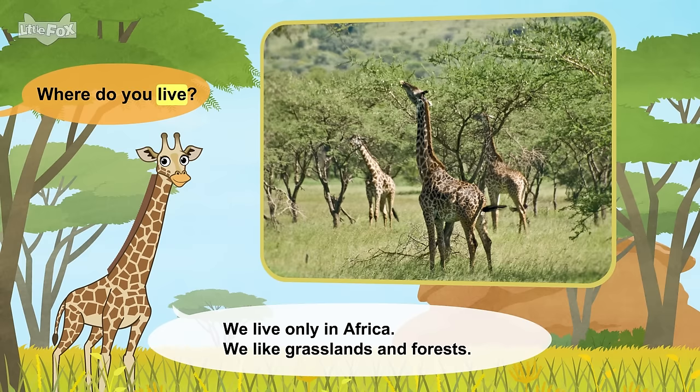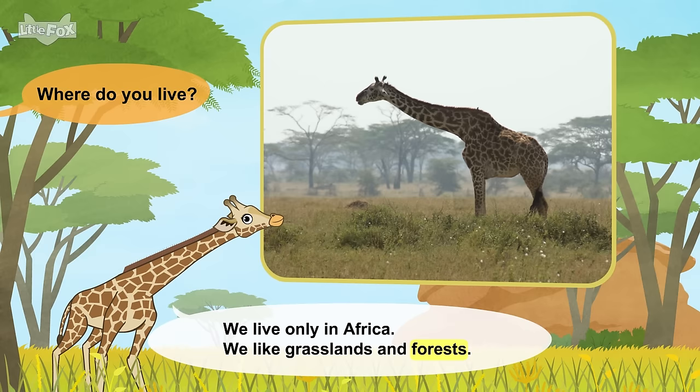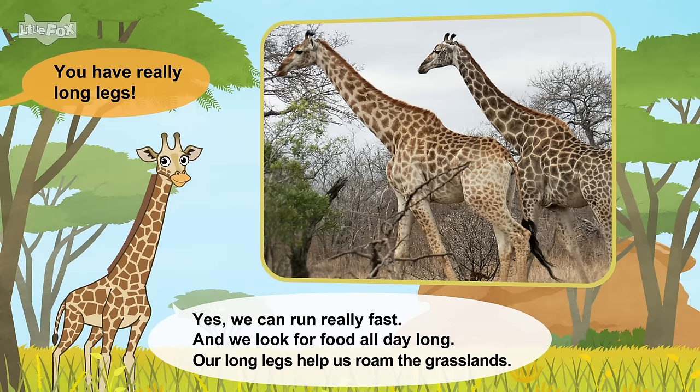Where do you live? We live only in Africa. We like grasslands and forests. You have really long legs. Yes, we can run really fast. And we look for food all day long. Our long legs help us roam the grasslands.